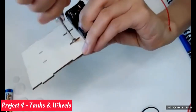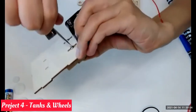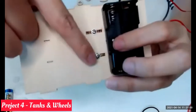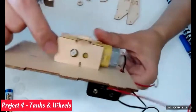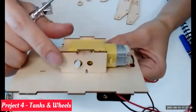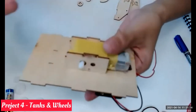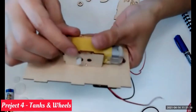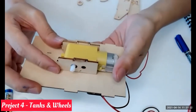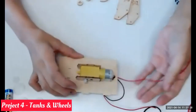I'll put on the screws. And if you want me to watch your projects, you can turn the camera towards the project too. There you go. You can see? I added a screw onto it to secure it. So now this is secure. These two pieces are secure now. Okay, so this part is done.